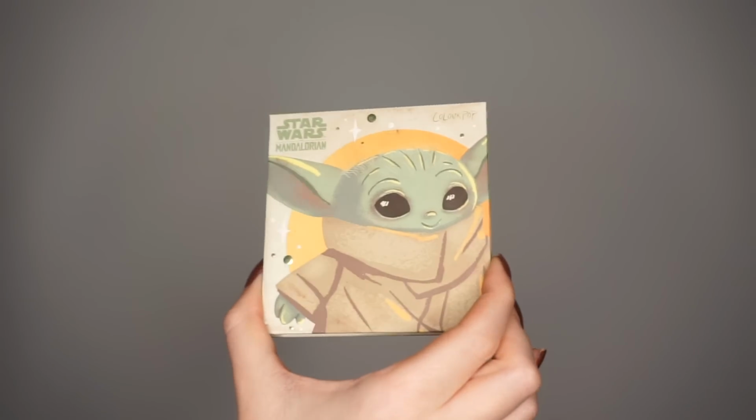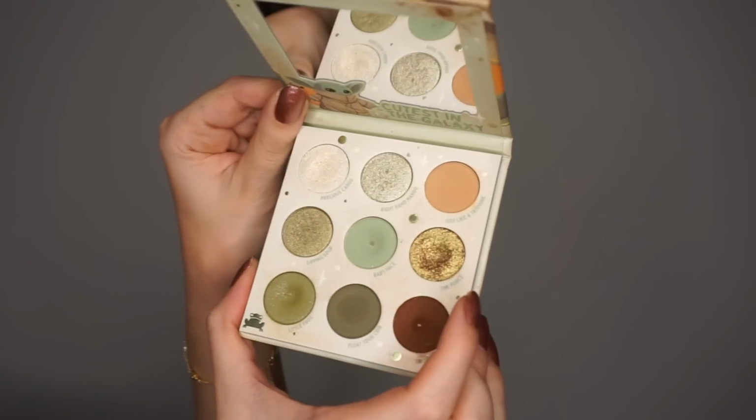Then basically one of my favorite, probably my favorite Colourpop palette in my collection is the Child palette. This one is the Star Wars Mandalorian collaboration. I just love the greens that are in here.